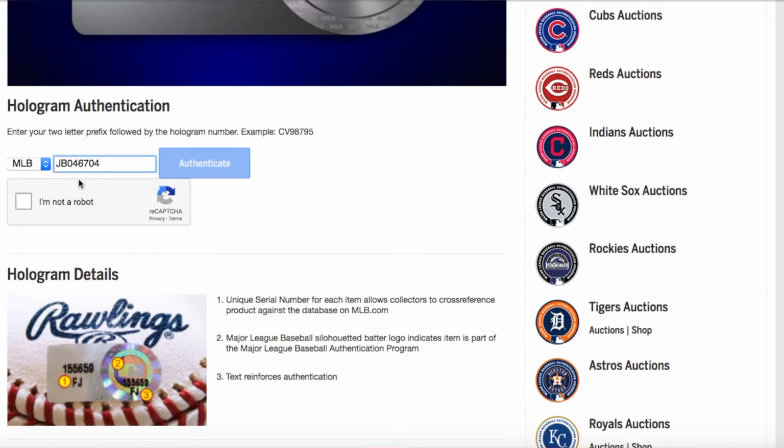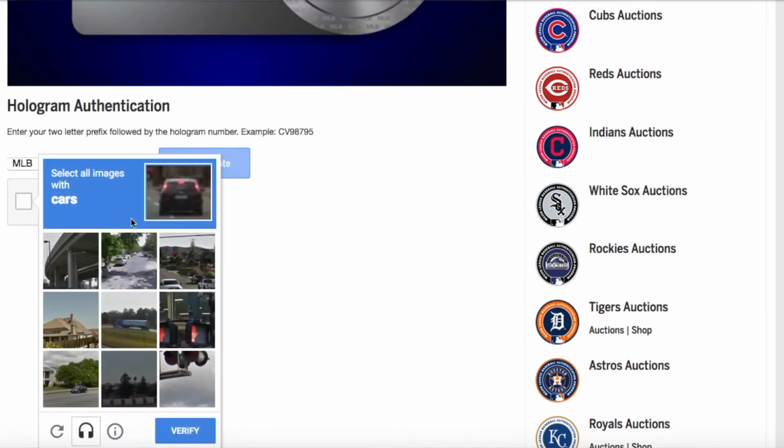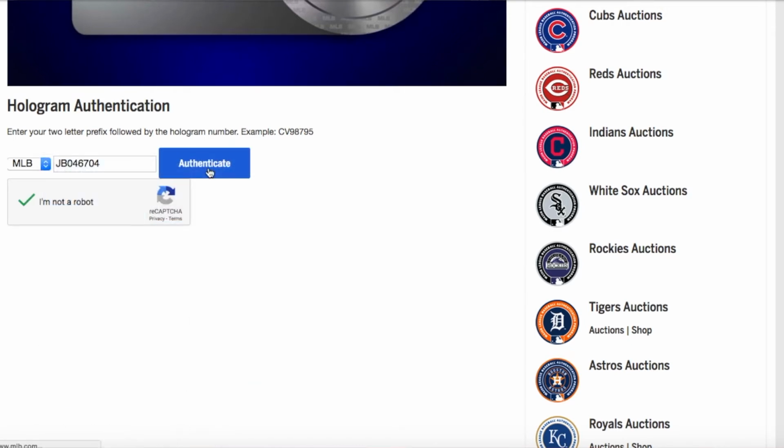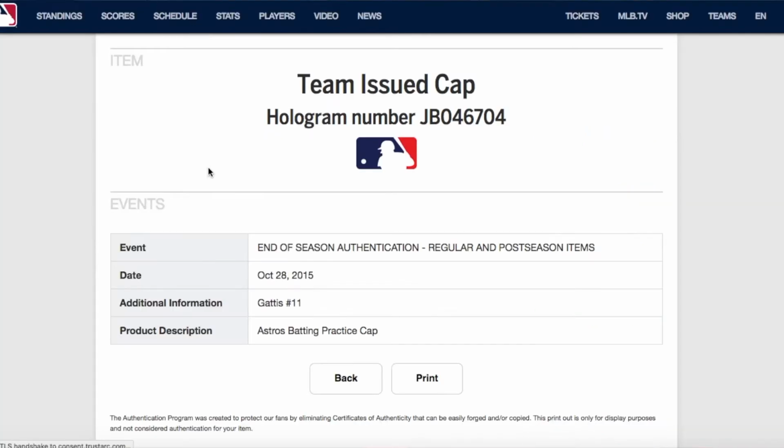Numbers already in there from when I looked it up before. All right, click I'm not a robot. Cards. Verify. All right, I'm gonna click on the authentication button. All right, remember earlier I talked about there's a difference between game used and team issued. Well, they have it listed as team issued.